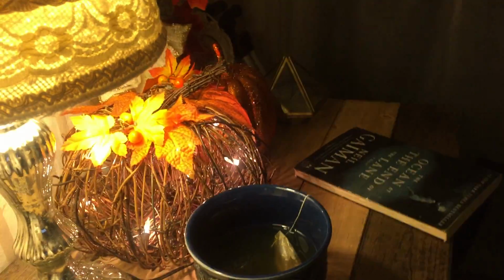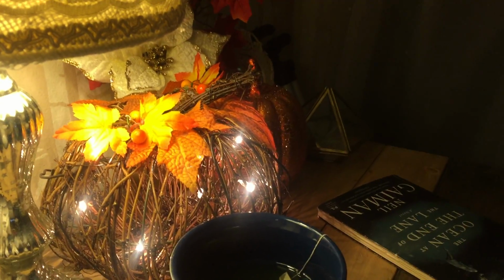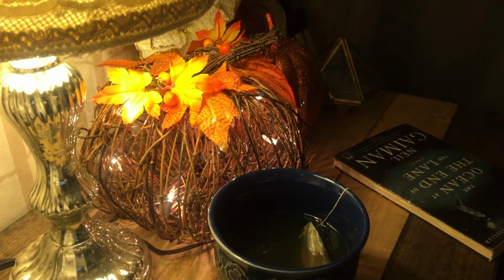Oh, by the way, guys, I put my little lit pumpkin right there, and I think it just looks awesome. I love fall, and so I like to decorate my room, you know, all autumn-like.